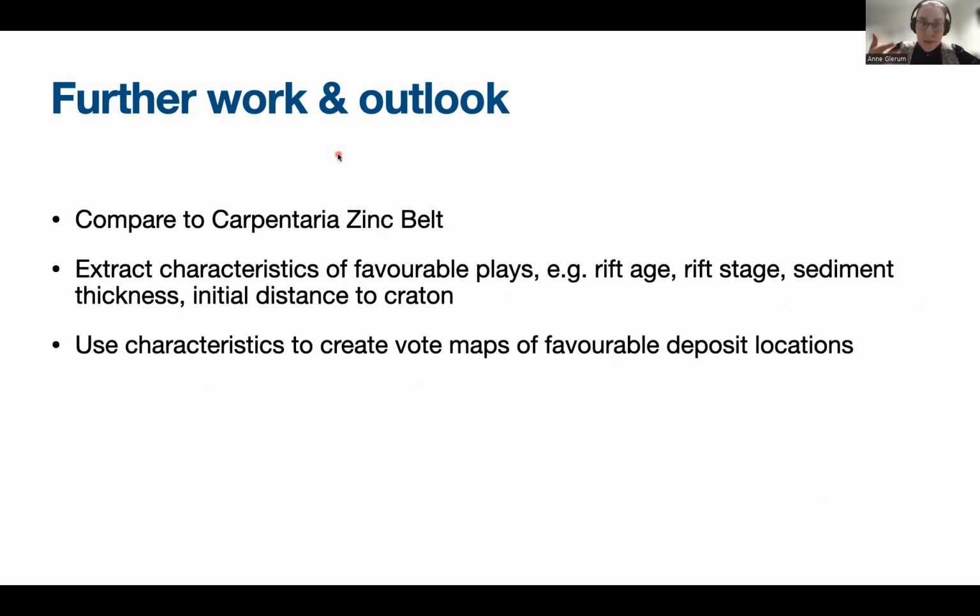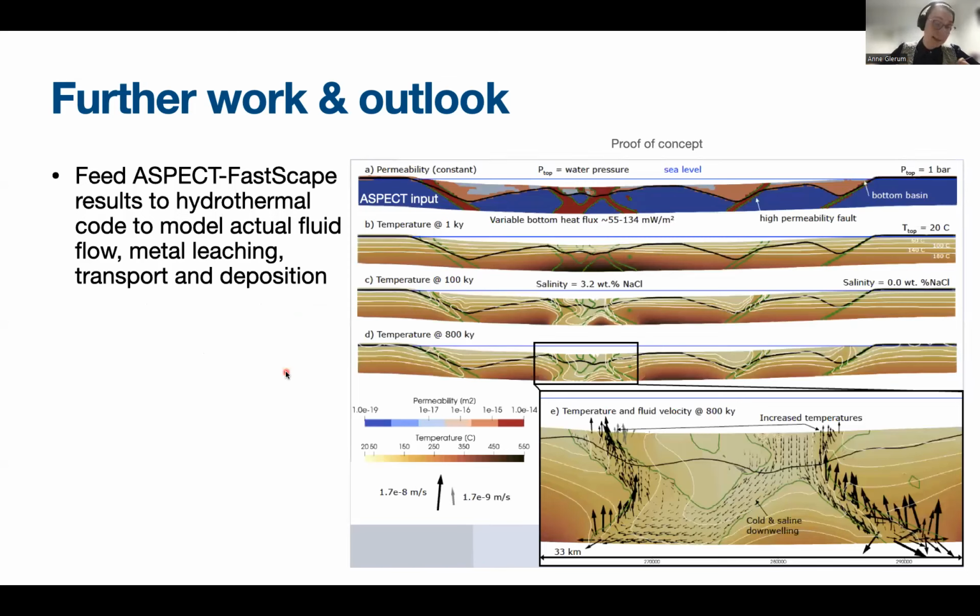So next steps are to compare the modeling results more closely to the Carpentaria zinc belt, where my colleagues have worked, and we have lots of observations, and then hopefully extract some characteristics of favorable plays, so favorable conditions such as rift stage, sediment thickness, initial distance to the craton, etc., for the formation of these deposits. And then maybe we can create fault maps of favorable locations. At the same time, I'm working on one-way coupling the ASPECT and FastScape models to a hydrothermal code. This code is called CSMP++, and it can model actual fluid flow, metal leaching, metal transport, metal deposition.